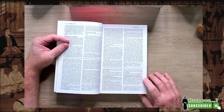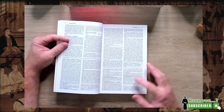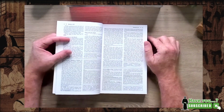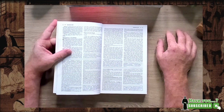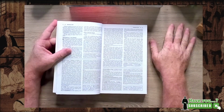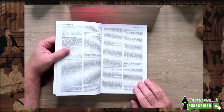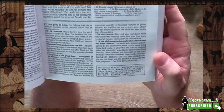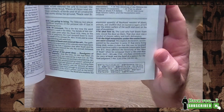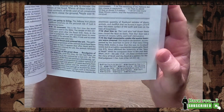They also take a literalistic approach in terms of the extent of the flood, another issue where Genesis interpreters are divided. The note at 7:19 that says all the high mountains under the entire heavens were covered, there's a legitimate question about, is this a stock phrase? Is this hyperbole? Is this just referring to the water coming down, drenching all of the high mountains rather than submerging them? There are all of these questions about that, none of which enter into this. The note just says, this explicit declaration accompanied by the assertion in verse 21 that every living thing died makes it clear that this was no localized event, but in actuality a worldwide catastrophic flood.